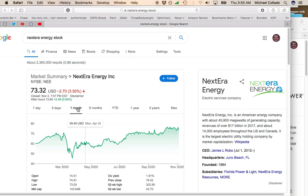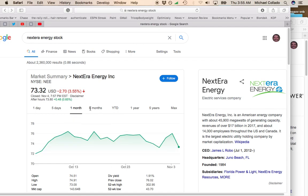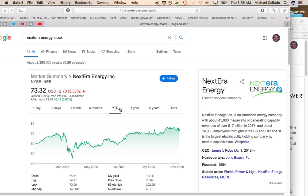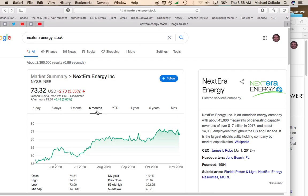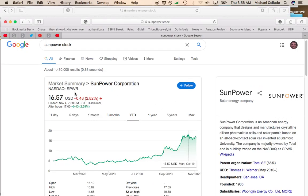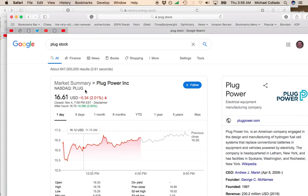With a stock like this, you should not expect 20-30% annual returns, but if you could get something comparable with the S&P 500, and on top of that get a nice dividend and a lot of stability, this is going to be a great stock for more conservative portfolios. So definitely take a look at NextEra Energy. The stock symbol is NEE, then SunPower, stock symbol SPWR, and then finally Plug Power, stock symbol PLUG.